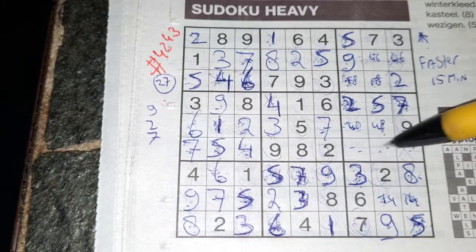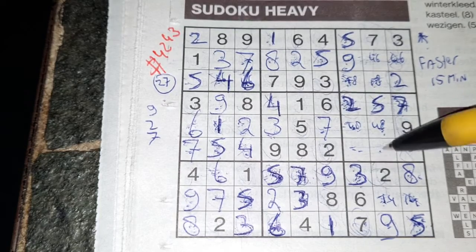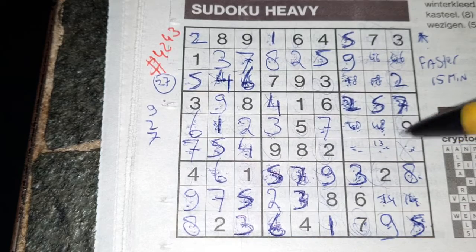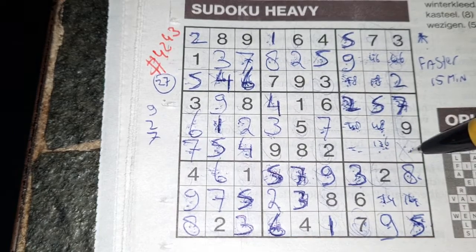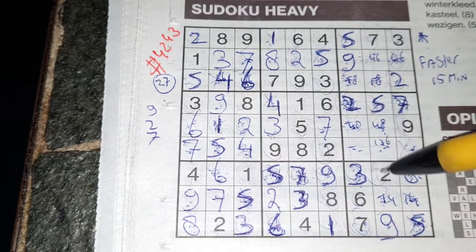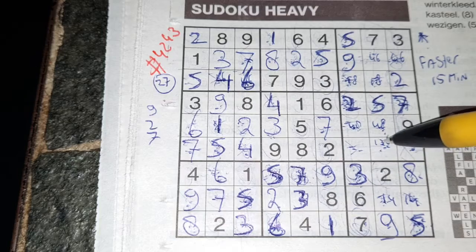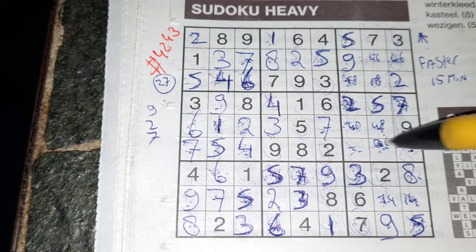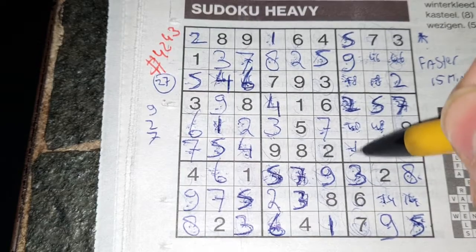How about these three missing numbers? The 1 is missing, 2, the 3 is missing, the 4, 5, and the 6 is missing. 1, 3, 6. Look, we have a 3 and a 6 in this column, so no 3 and 6 in this box. The 3 and 6 go in those two boxes as a pair. So the one digit left should be the 1.